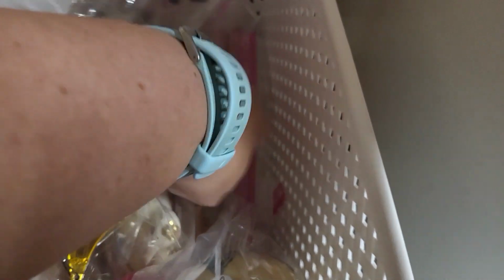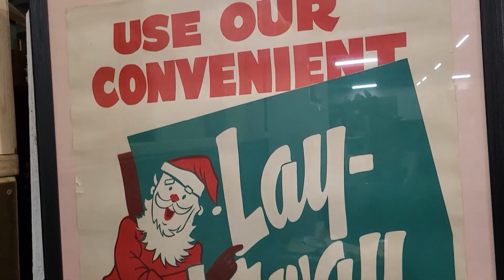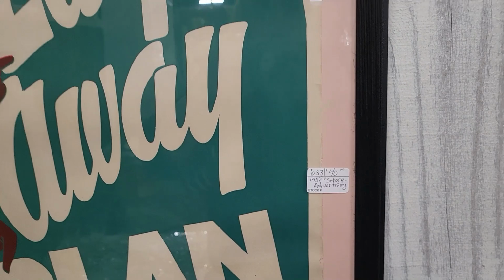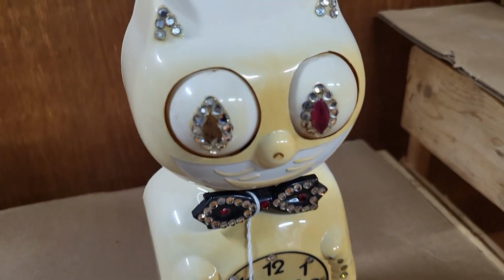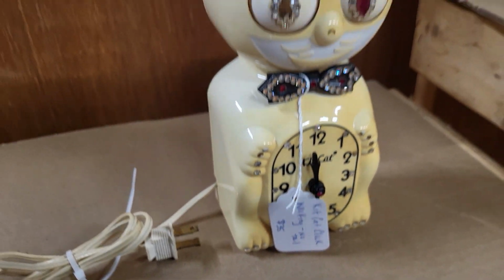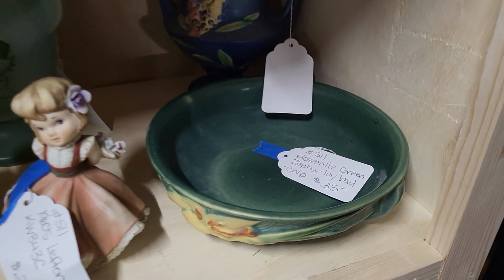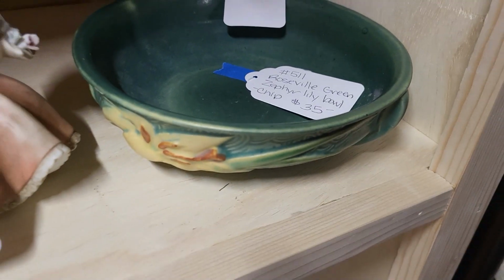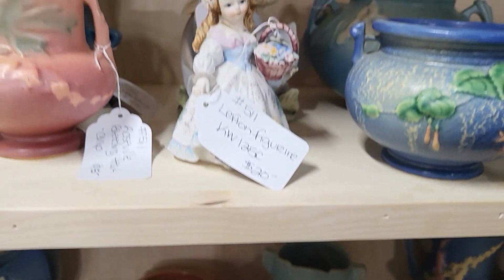Jewel bright. Big polar bear. Very cool. Oh my gosh, look at this. That's amazing. $40 on that. Look at the Kit Kat clock with the rhinestones. $35. No tail, unfortunately. Let's look at some pretty Roseville. $35 on the Zephyr Lily bowl there. Very nice pieces mixed in here.